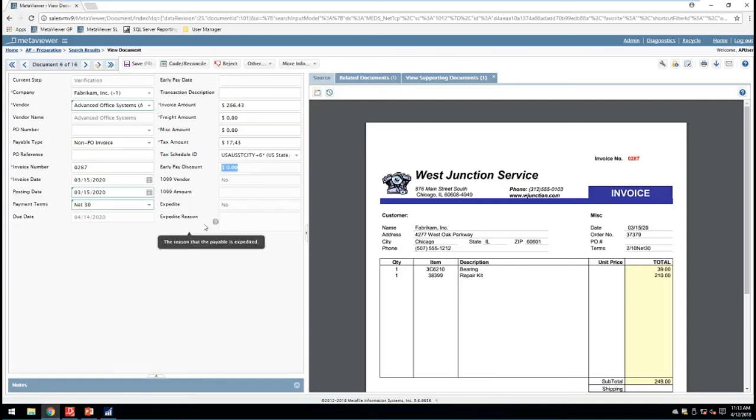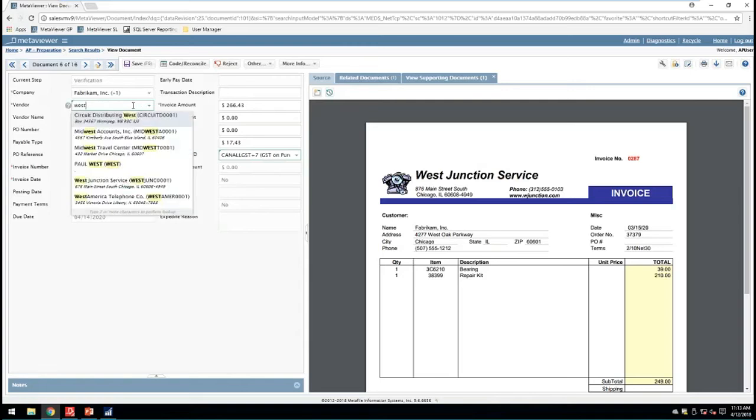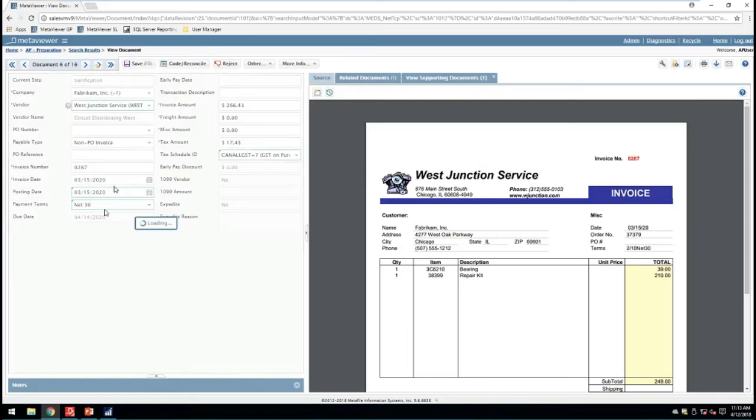So that real-time integration with those other systems really eliminates some more data entry as well as that accuracy of pulling back the appropriate information. So I'm going to change that back. Whoops, wrong vendor. I'm going to change that back to West Junction. And then it re-updates all my terms.